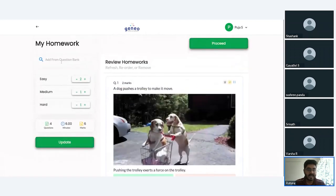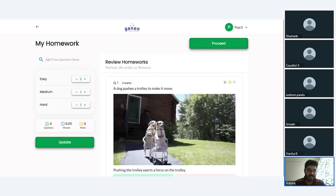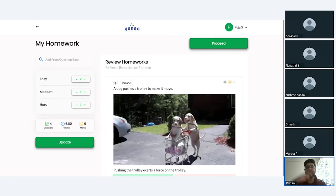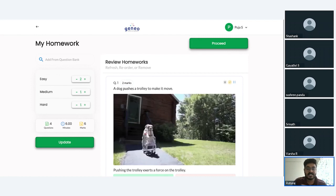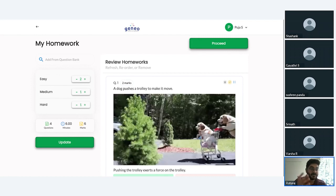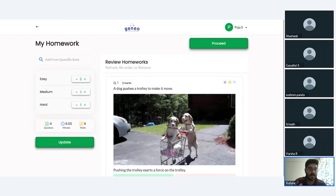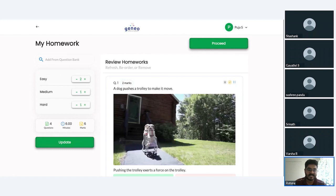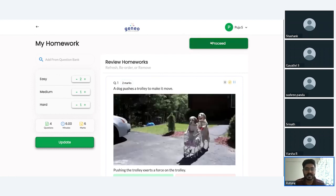I can go ahead and add more questions from the question bank. We have an entire search library over here. The entire question bank is overall 50,000 plus questions. So you can say more than 60 questions per topic that we have, right? So around 200 to 250 questions per chapter. It's a very rich question bank that teachers have access to, and they can directly add from the question bank over here, or they can simply click proceed.